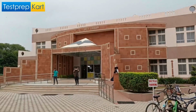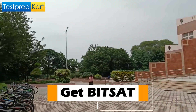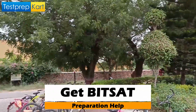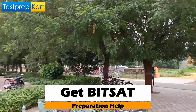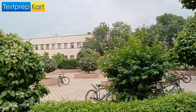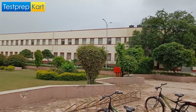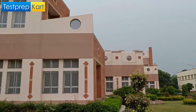Now let's move on to the BITS library. So guys, BITS library is really advanced and we'll go inside it, but let's see the outdoor areas first of all. You can see a lot of cycles because there are a lot of people every time in the BITS library, and there you can see it's called LTC, Lecture Theatre Complex. And let's move on to the BITS library now.